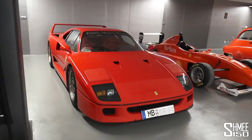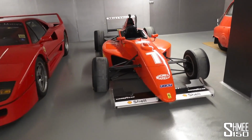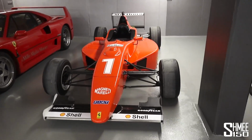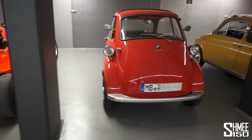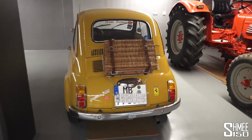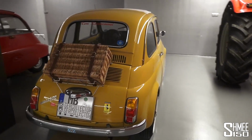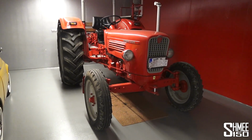Then our F40 from earlier. Yeah, single seat, open wheeler, race car, which, I mean, is a different league to any of the supercars. The BMW Isetta, and the little Fiat 500 that's kind of just, I don't know, cute, cool, it's fun. And then a tractor. And that's it. Well, that's it from that side.